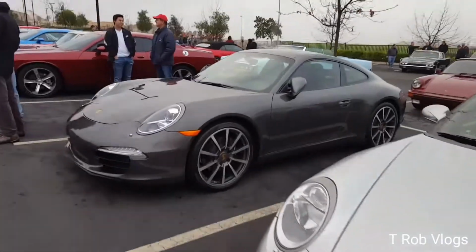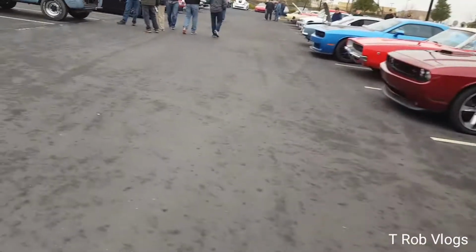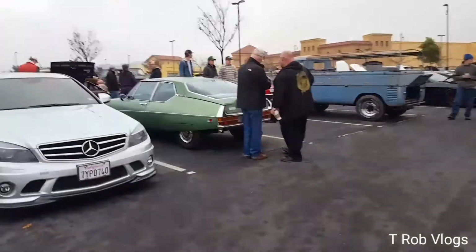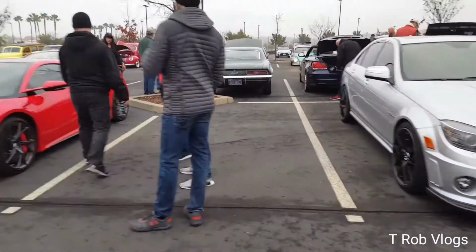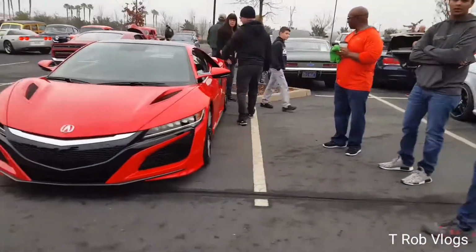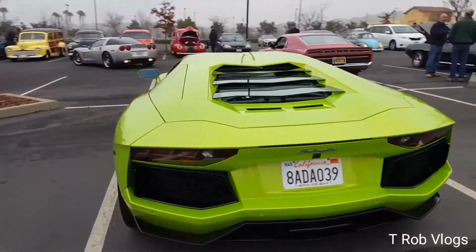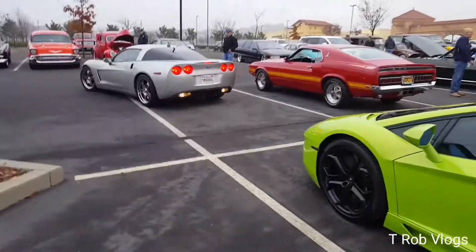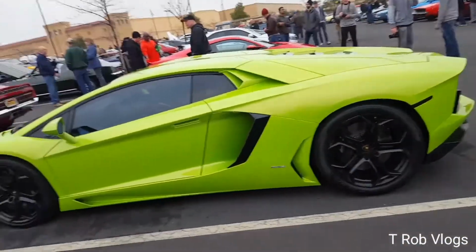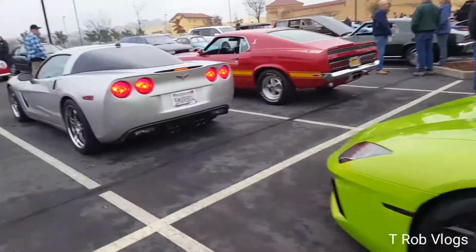Look at this. So I'm gonna go around this way. I'm gonna go back over to the left. Ready. NSX. Boom. Look at that. Oh, the camera doesn't do it justice. Oh, Corvette's backing up. Let it go. Oh, look at this. It's a 700-4. So it's a newer model.